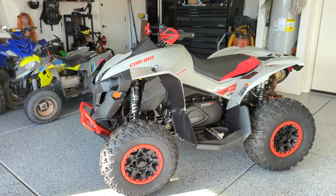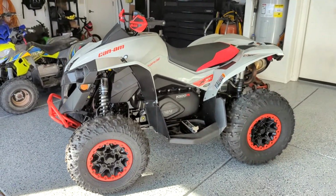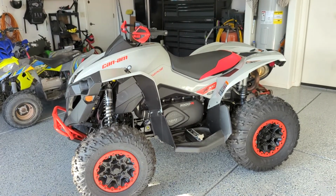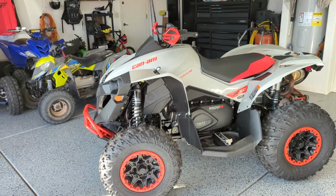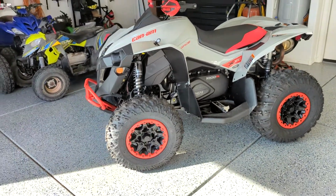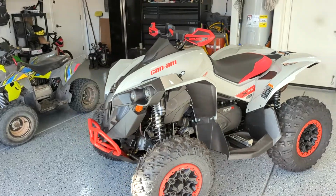But if you're a big guy and you're like, I want a big machine, and you've never really ridden before and you want to get comfortable, you can keep it in eco mode and then standard. You don't got to run it in a performance mode, and it'll tame it down quite a bit. Especially eco mode, it really tames it down a lot.